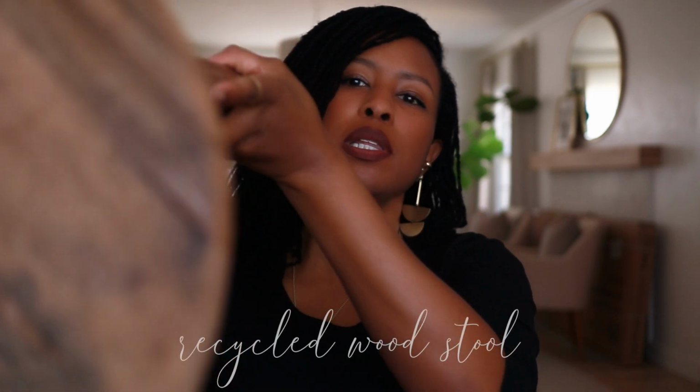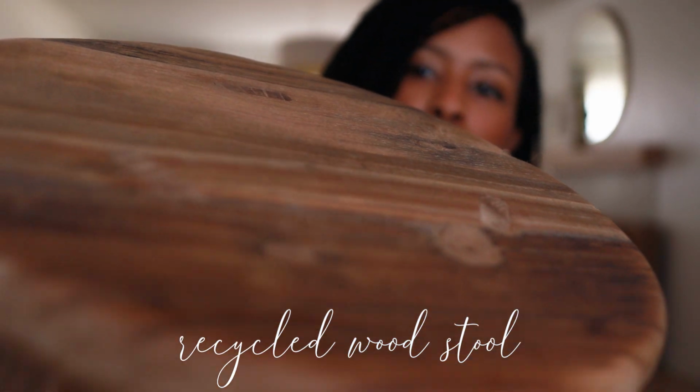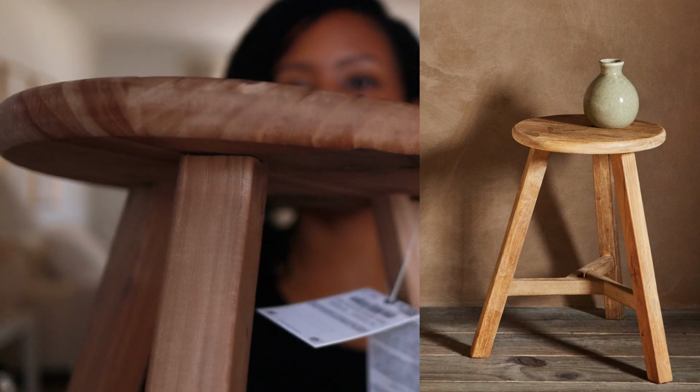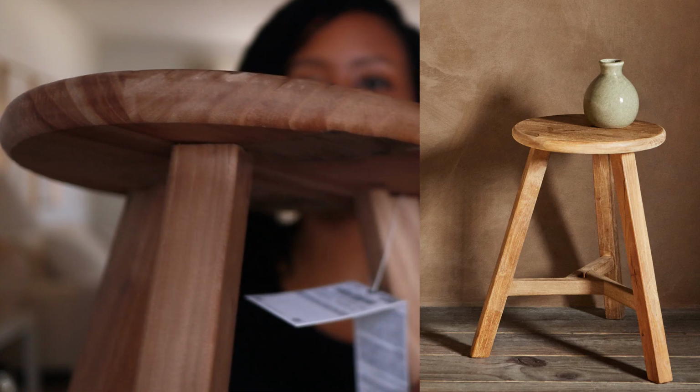One of my favorite items from this entire haul is this Zara stool, and I believe that this is called a recycled wood stool. I was looking for a product that had a lot of texture and that looked antique, but those stools can be very expensive. Some of the stools that I looked at were $300, some of them were more.